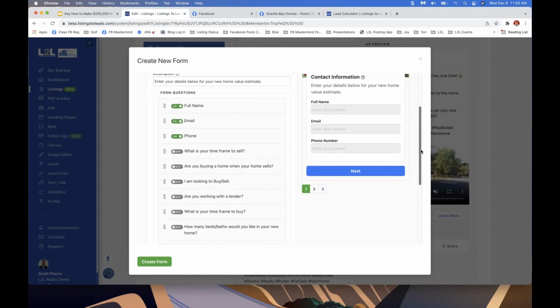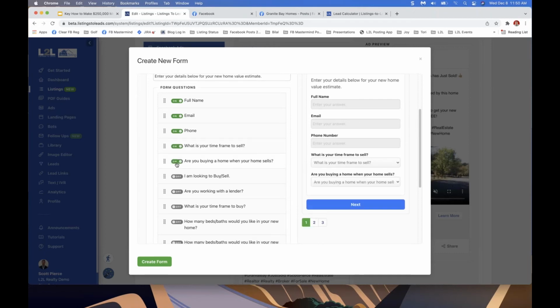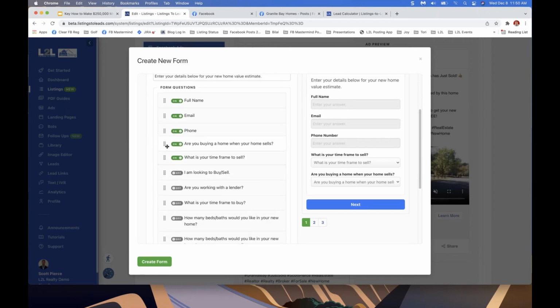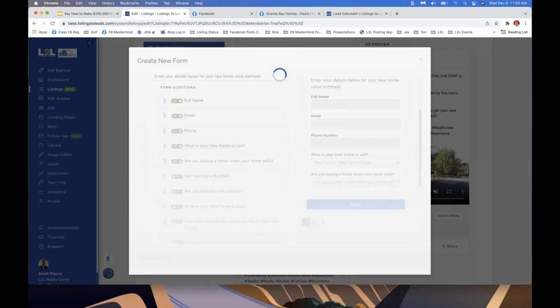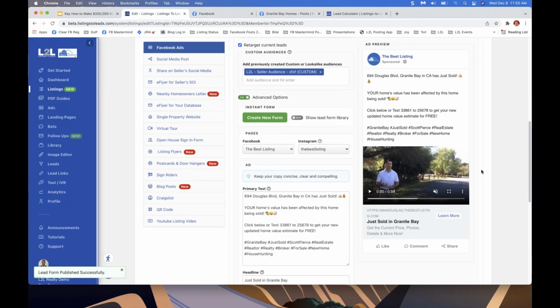We're going to add some custom qualifying questions. So this ad is going for seller leads. Notice name, email, phone are all on automatically. But would you like to know what the time frame is? And maybe do they need to buy a home when their home sells? If I wanted to, although I don't want to, I could rearrange the order of this. I'm just showing that to you. And now I've got an ad that is going to not only get name, email, and phone number, it's going to get a couple of other pieces of information. Now I might get a few less leads, but I'm going to get more qualification.